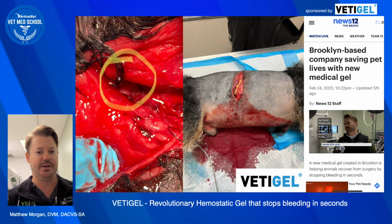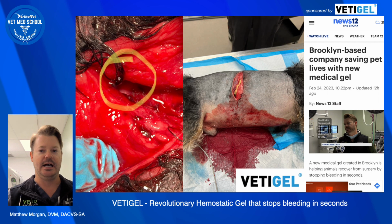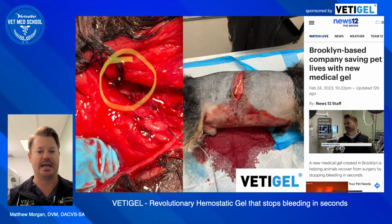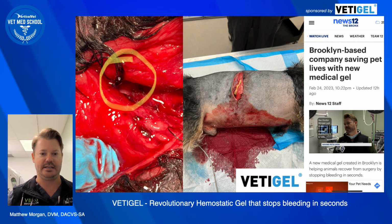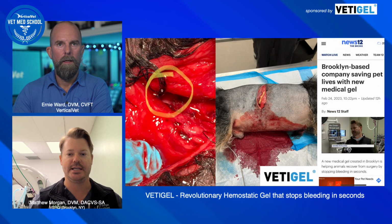First, we had to put a catheter in. We had to get the dog into the OR, and we had to get the chest repaired. But we're also dealing with this bleeding event, that if we do all those steps, unfortunately, the dog's going to bleed out before we even get into the OR. So I reached for the VETIGEL to start with, put the VETIGEL in, got the bleeding stopped, and then we had a second to breathe, to put the catheter in, to get the dog under anesthesia, to get into the OR, to fix the chest, and then to recreate that negative pressure in the chest.